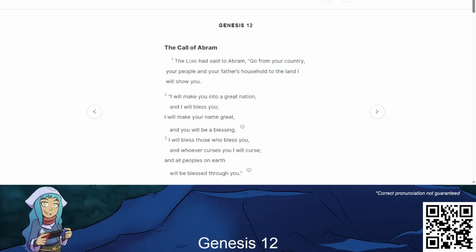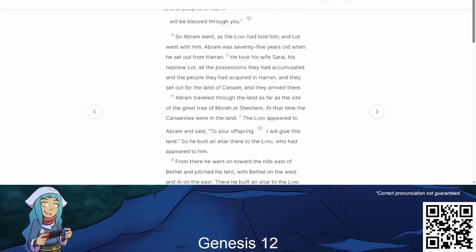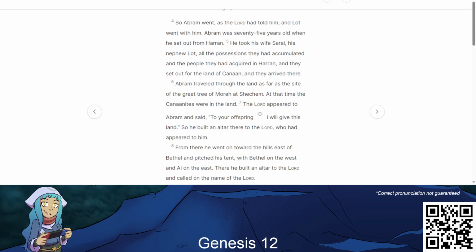Genesis 12. The Lord said to Abram, "Go from your country, your people, and your father's household to the land I will show you. I will make you into a great nation, and I will bless you. I will make your name great, and you will be a blessing. I will bless those who bless you, and whoever curses you, I will curse, and all peoples on earth will be blessed through you." So Abram went, as the Lord had told him, and Lot went with him. Abram was 75 years old when he set out from Haran.